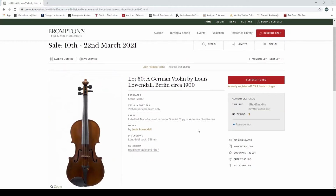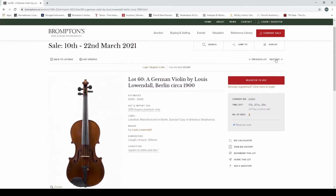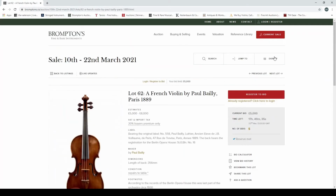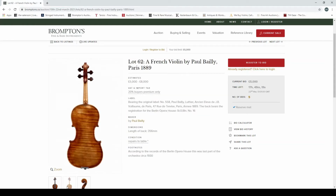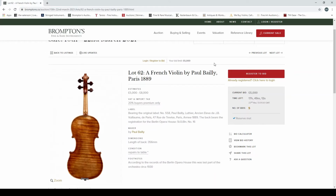German violin by Louis Lowendahl, Berlin, circa 1900. German violin, circa 1890. Let's go past to save some time. French violin by Paul Bailey, Paris, 1889. 5 bids on that, so popular. 356, repairs to table. According to the records of the Berlin Opera House, this was last part of the orchestra circa 1930. Interesting. The back has the registration of the Berlin Opera House.